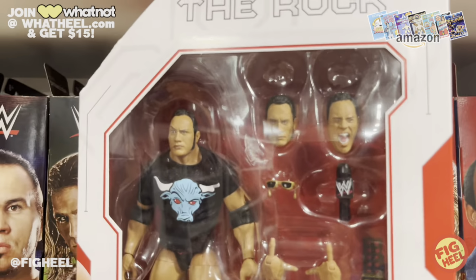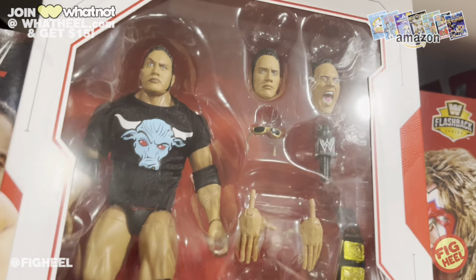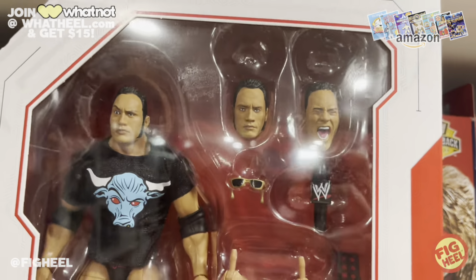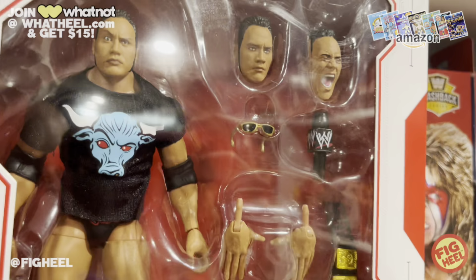What a great write-up, and this figure is great, and I can't wait to get the re-release. Maybe it'll be an upgrade, maybe it'll be the same, but this is definitely deserving of a top spot in anybody's top 5 Rock figures.